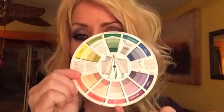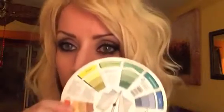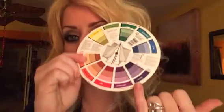You can start like this. Okay, so I have green eyes, and today I'm wearing a purplish tone, not crazy purple, but just a purple tone. And this is basically what you do. Put my eye color up there. If it's green, across from it on the color wheel you'll see red, violet tone. So if I wear purple, violet tones, or reddish tones, my green eyes are going to stand out much more than they would if I just wore a blue or a brown eyeshadow.